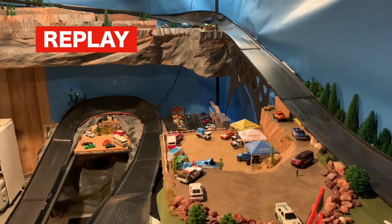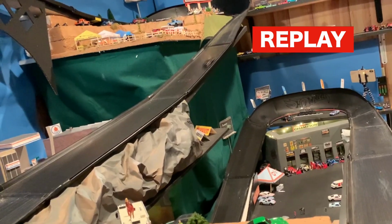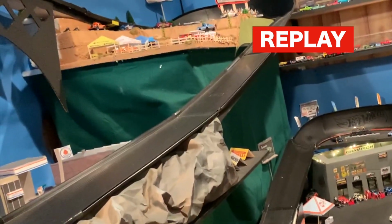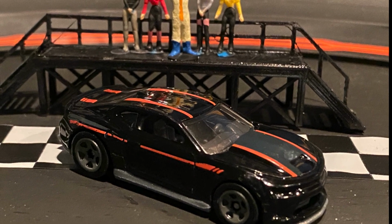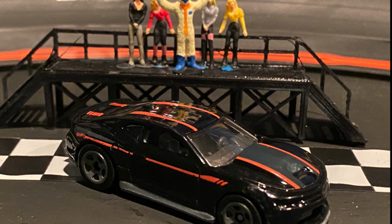Looking at the replay, coming out of turn 1, he hits the wall, pinwheels, and then stalls his car, thus ending his chances today here at Jackson Pass. Mike Mays speeds to a victory down the final straight. Today's winner and moving on to round 2, Mike Mays from RTR Diecast Racing.